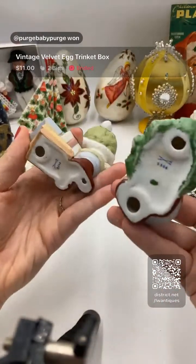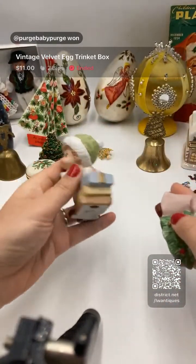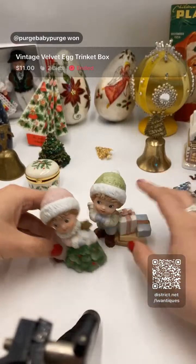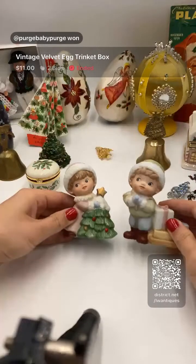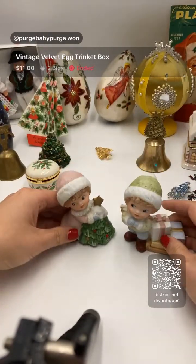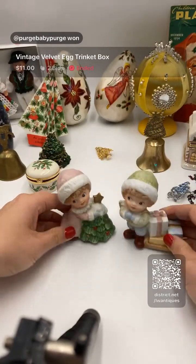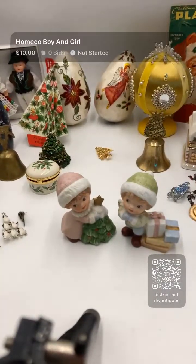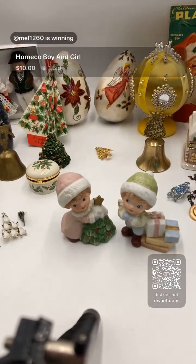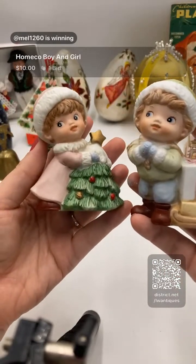And they are marked on the bottom. They have their numbers. They are Homco right there. So there they are. They're so sweet. So if you have a boy and a girl, or a grandson, granddaughter, or this could be you and your husband when you were little, there they are. And this one is starting at 10. So 2 of them for $10. And start. And Mel is in the lead for 10.